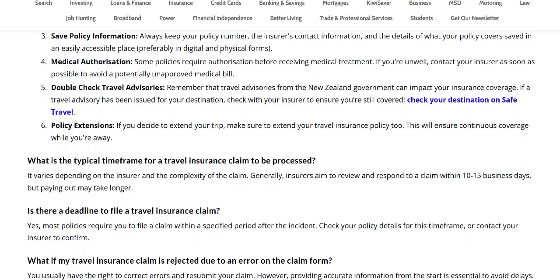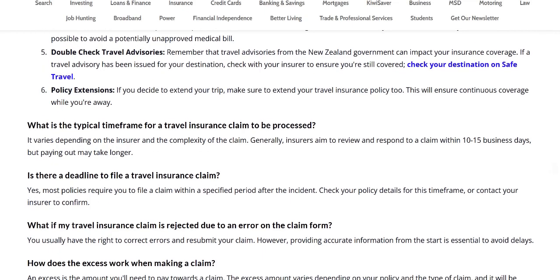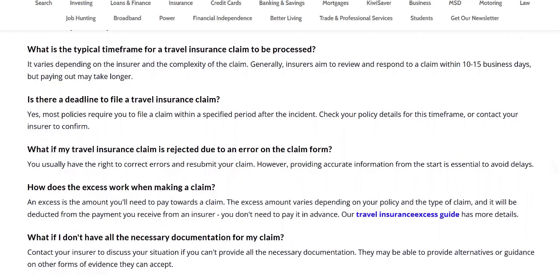And then policy extensions. So if you do decide to extend your trip, make sure that your travel insurance policy is extended too, and make sure that you don't run foul of any country day limits or any trip duration limits or something like that, because that can catch people out.